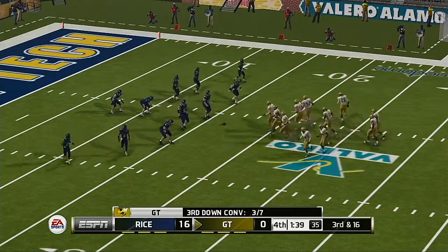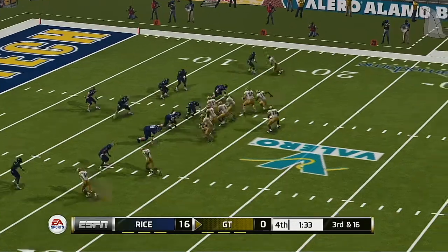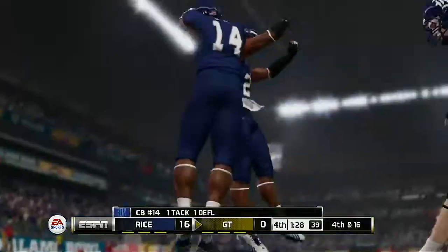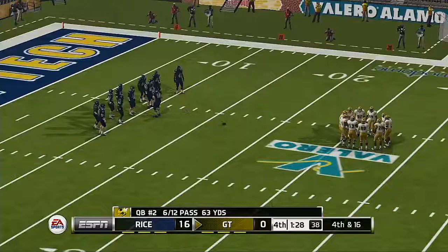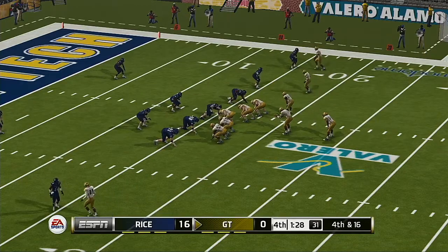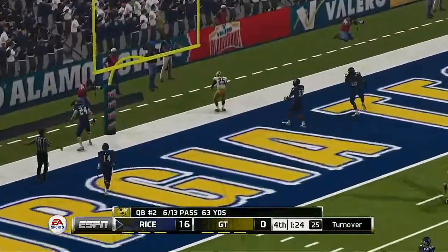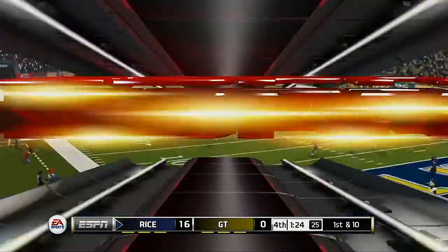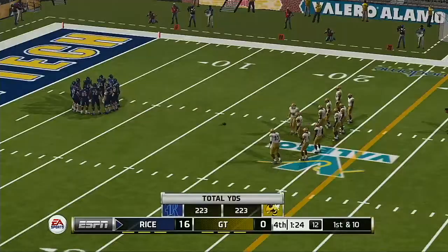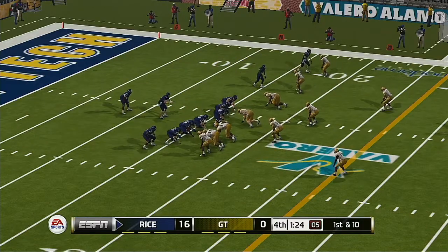Defense hoping for another sack here on third and long. He's got to throw it in a hurry. Going to the end zone. Almost intercepted. When the first down marker is that far away, someone's got to step up and make a play on fourth down. It just didn't happen for him here. Both teams are well aware that a score on this drive is going to create an almost insurmountable lead. This defense has really got to step it up and make a stop.